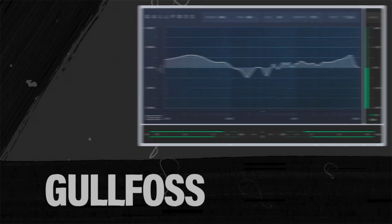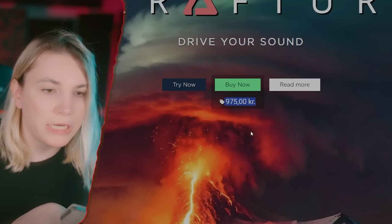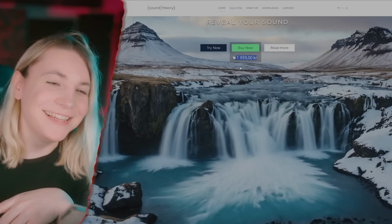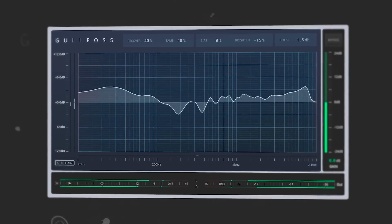The next one on the list is Gullfoss. Alright, the first thing, I was expecting another €200 plugin. It is not. The price is around 100. Sorry, it was Crafter. It is $200. Let me come clean. I really like this plugin. I use it a lot in my tracks. It's good to balance out the sounds. Works really nice with vocals. Works really nice with real live instruments. Works really nice on the master too.